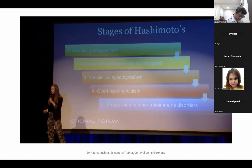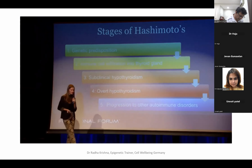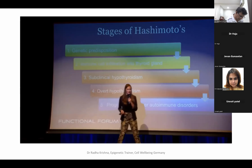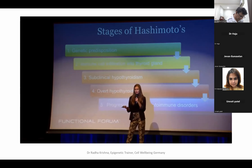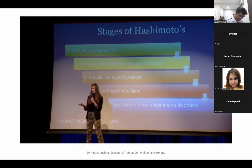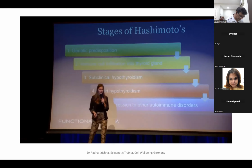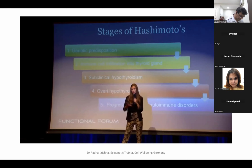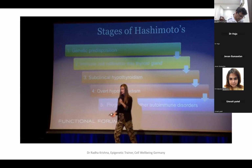Stage 3 is when more progressive doctors are starting to diagnose people where a person will have subclinical hypothyroidism, and they will also have slightly elevated TSH, and then they will have the thyroid antibodies or not. And at this point, we start seeing more and more symptoms. We know that treating people with thyroid hormones at this stage can also be helpful.